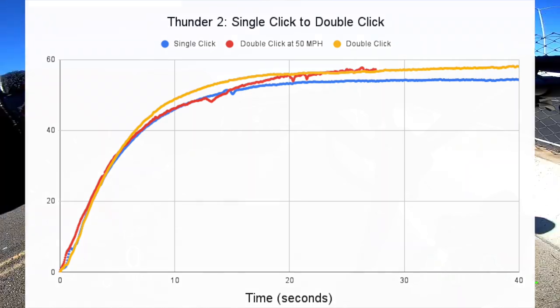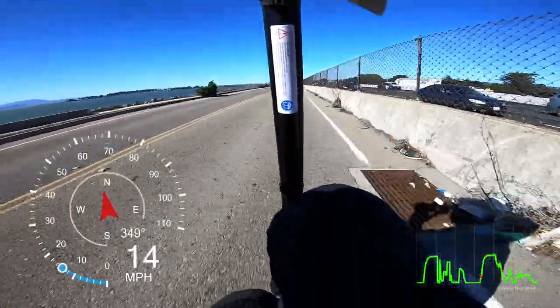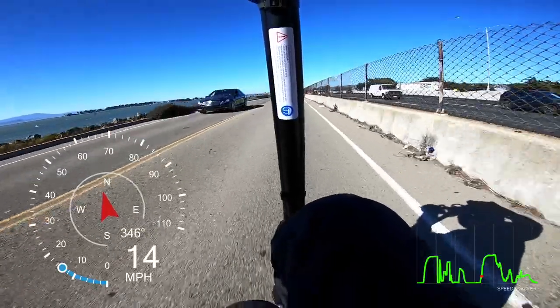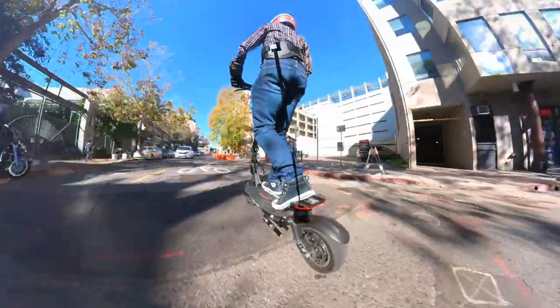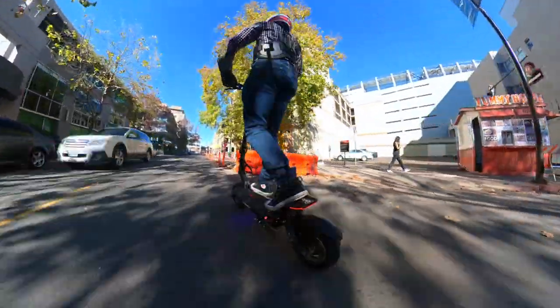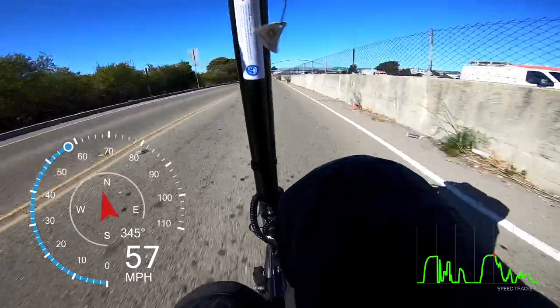One downside of double clicking is that it adds a slight delay to your starts. But it makes sense why they don't just give you access to 60 amps all the time. A 60 amp throttle would make it difficult to exit corners smoothly. Think of the double click as the little red safety cover over a missile launch switch. They want to make sure you really mean it.